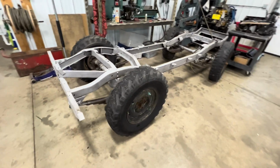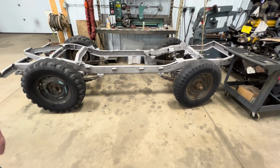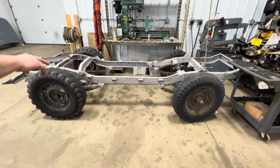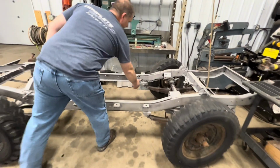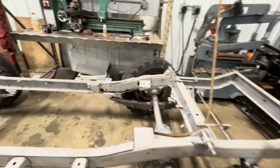Are the frames prone to any weaknesses or rusting or anything like that? It's a Jeep, so yeah, they're prone to rusting. You can see here on this particular one where they were kind of boxed together, they held water and rusted there on both sides.